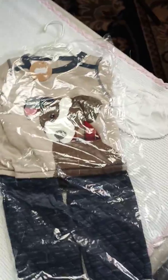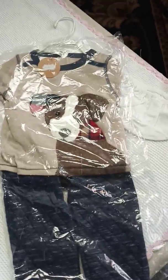Oh, goodness. I have this one. This is a Mud Pie, and it has a little puppy on the front. I hope you can see it. I didn't want to pull it out. Let me see the size. This is a 9, so if you have a 9 month, I am asking $20 for it.